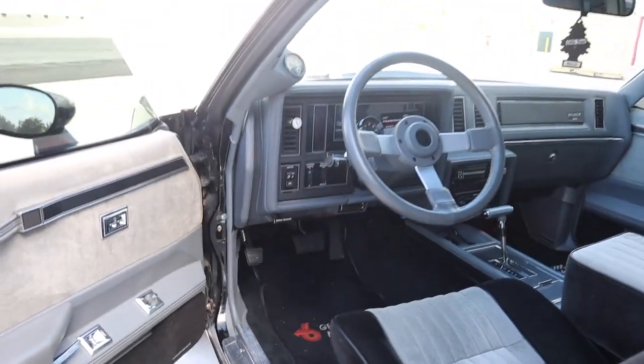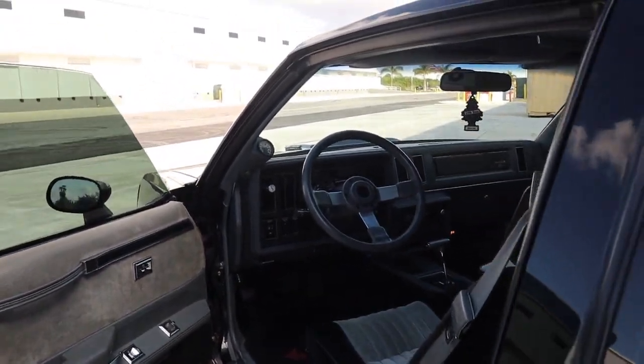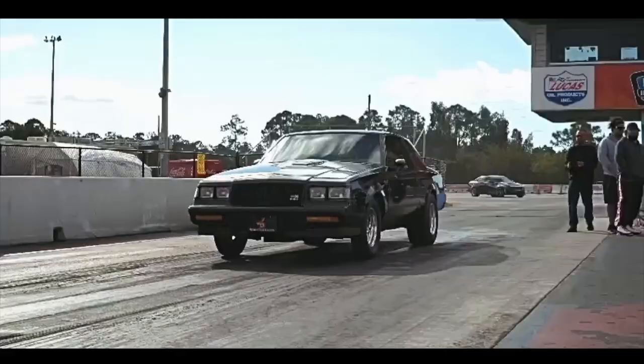I have them put away at home. You have the original ones? Yeah, I have them put away at home. So mint, man. So let's get into the engine, guys, and we'll show you how clean this is.